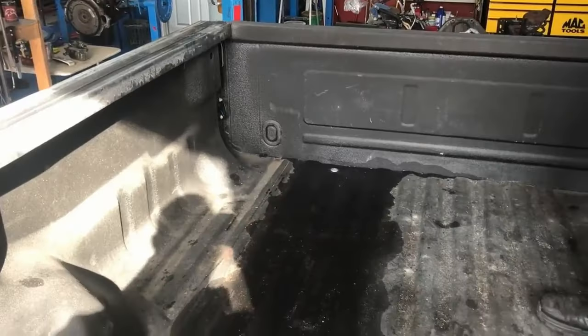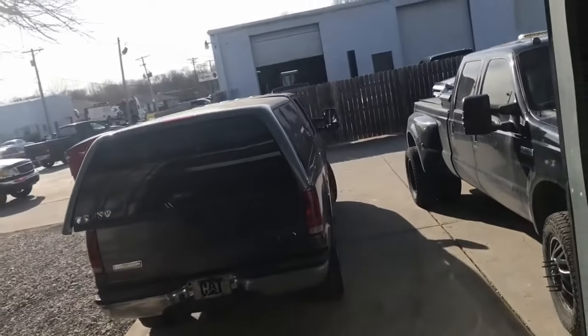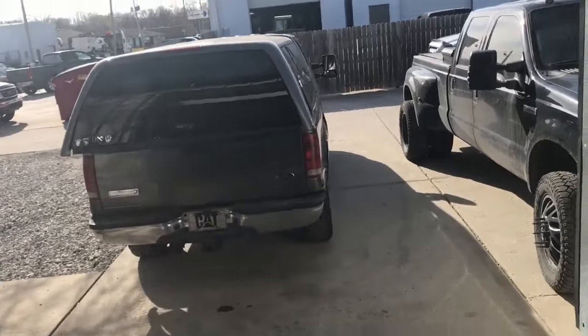All right, guys. Anthony and Subaru Service. Yeah, don't laugh at that. That's our loaner. It's a short bed. It actually matches, but I wanted a place to put this camper shell.